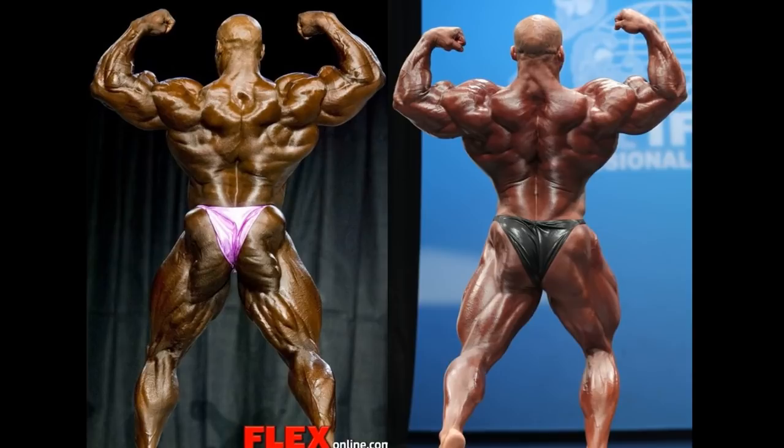Rear double bicep, about the same thing here. Very symmetrical is Big Ramy, but I mean, Ronnie Coleman here in 2005, this was still King Coleman, 2005. Some of the best, I think. When you look at this back shot, this may topple 2003 Ronnie Coleman.